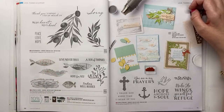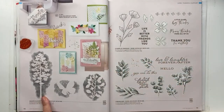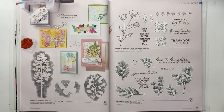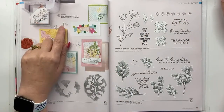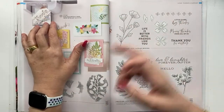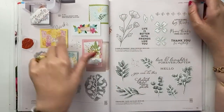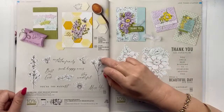We have a new religious set called Hope and Prayer. So hope anchors the soul, which is why we have the anchor, and very different font to anything we've had, but I do like it. Amazing Silhouettes is carrying over. Flowers of Friendship, Forever Fern, and we have the Rose Gold specialty paper. So that's the specialty paper that comes rose gold with 3 different finishes, which is a lot of fun. So that is brand new.